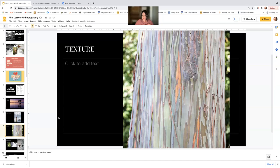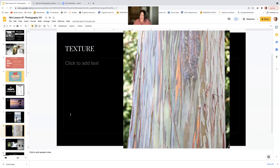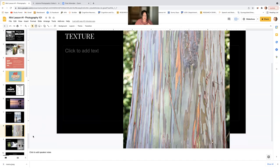Another thing we can add to our pictures is texture. This is my favorite rainbow eucalyptus tree in Hawaii. And it's just so thick. I mean, there's so much texture and color. So that's one way that you can add artistic value to your photos. So let's say that I'm doing a senior portrait session. I want to look for chunky walls, bricks and things that have different texture. That always gives a lot of depth to a picture as well.